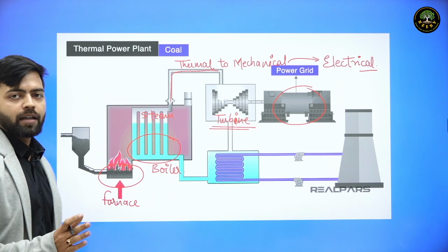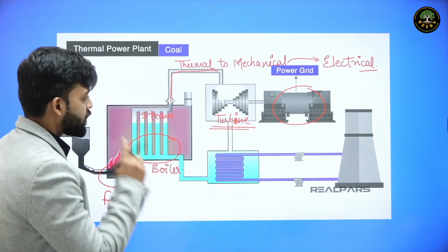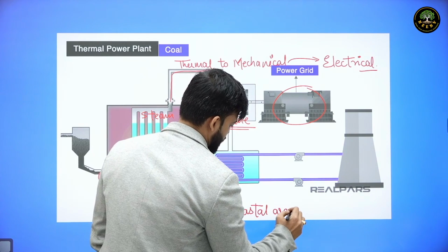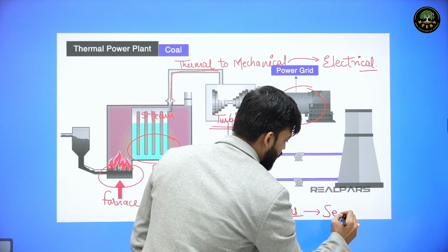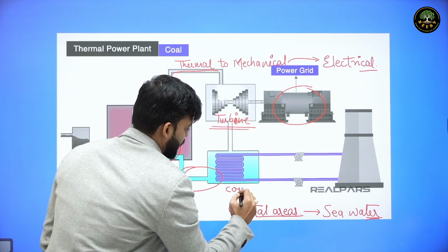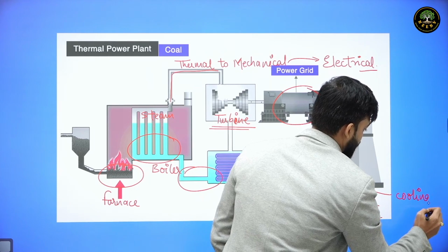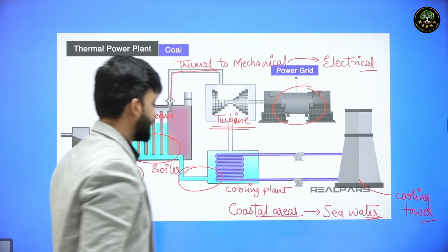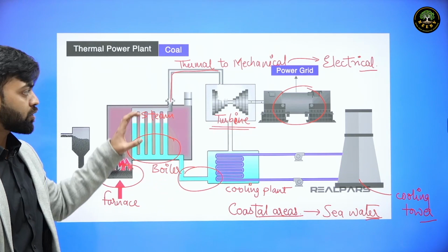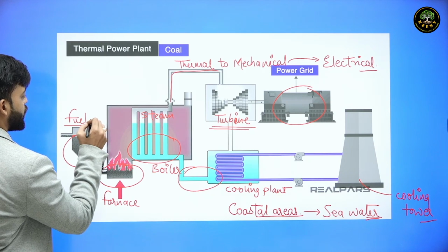In India, thermal power plants are situated in various nooks and corners of the country. They are situated in the coastal areas as well as in the interior of the country. Those thermal power plants that are situated in the coastal areas use seawater for cooling. This is the cooling tower. Seawater can be used to cool the water, and then that water is fed back to the boiler, where it is again converted into steam, and the process continues. So this is the basic functioning of a coal-based thermal power plant, where the fuel is coal.